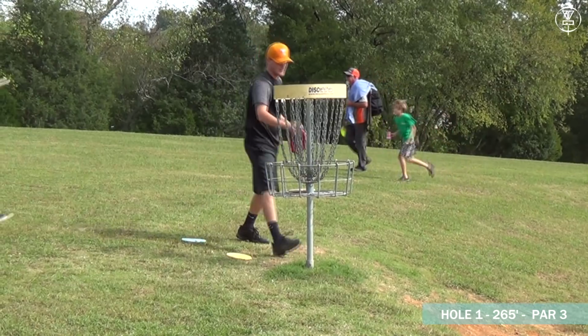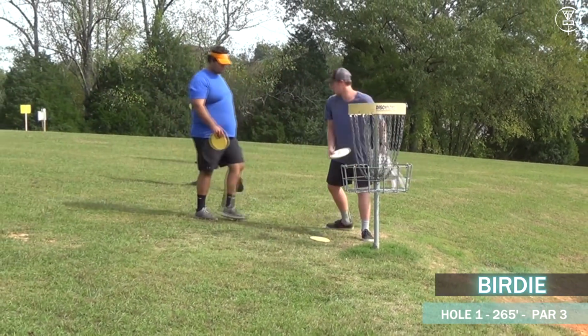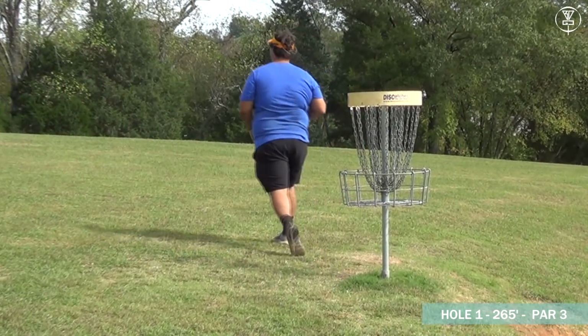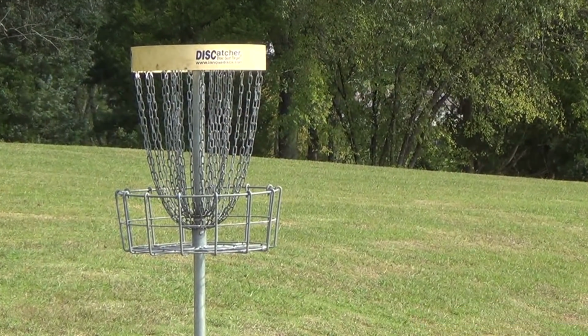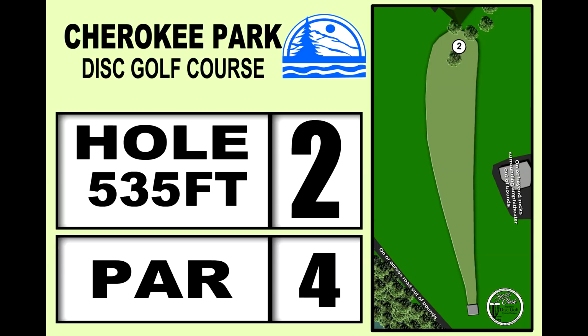Tanner with an unfortunate bogey, and Brandon with a beautiful birdie to start out the round. He is now 2 up, so 8 holes to play, and he's got 2 strokes to play with. As you can see, 12 down for Brandon, 10 for Seth, 8 for Jordan, and 7 for Bryson.